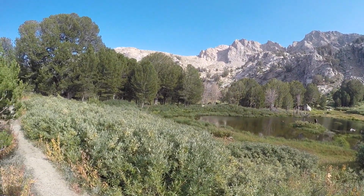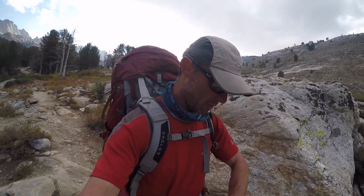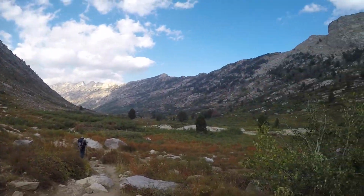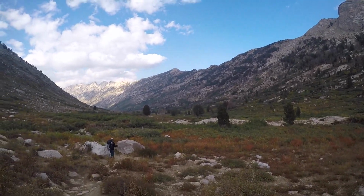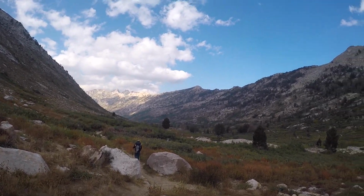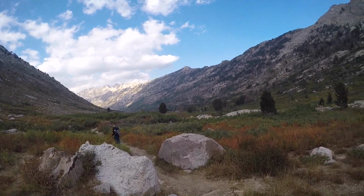Time-wise, we're going to be right about 14 miles, but we just got a really good view of the parking lot. I told Matt I didn't think I was going to be able to make it. He was going to have to go down and get help, but, you know, he believed in me and coerced me to dig deep and continue on.